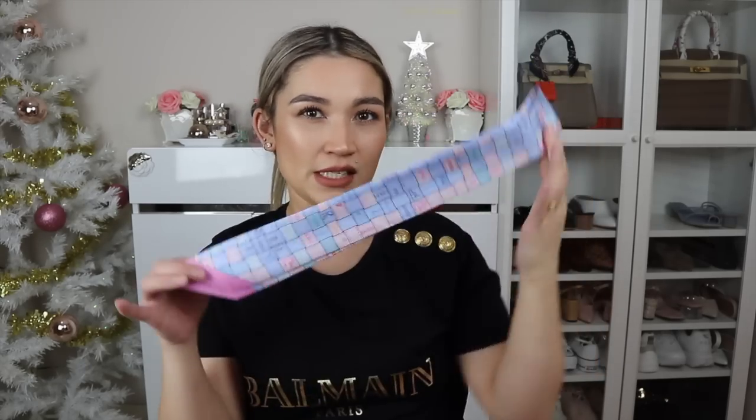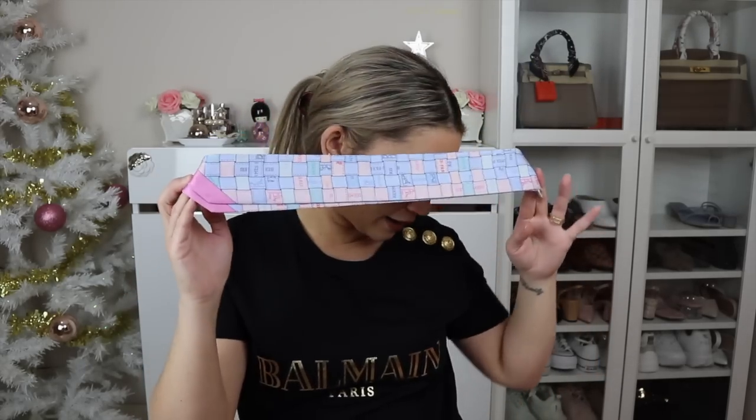On my Birkin, I would still use it, but on the Birkin, when I am only using one Twilly, I tend to only use it at the back handle. So this will probably stay more so on my Kelly bag, I can imagine.